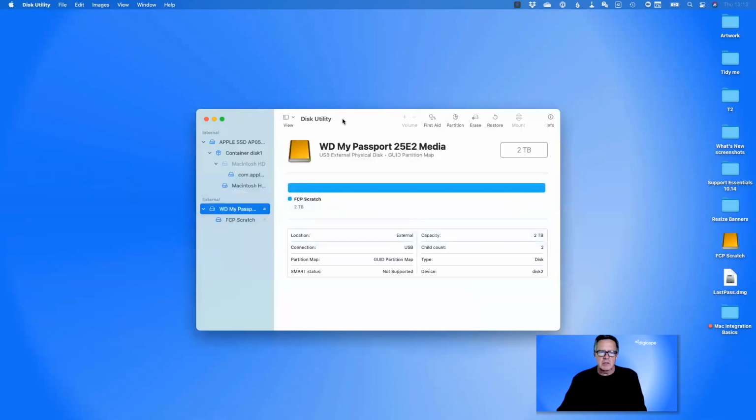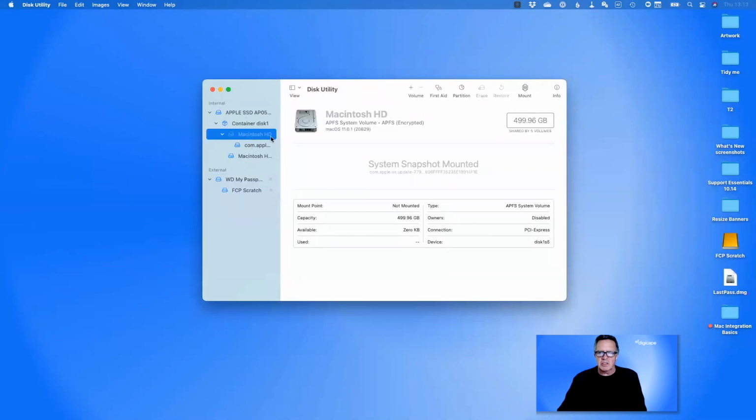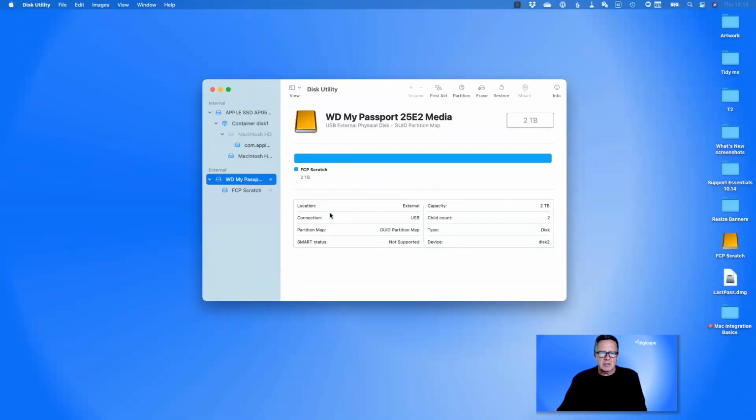So if I switch to Disk Utility, here we have it. It shows you all the drives that are mounted. So this is my computer hard drive, my Macintosh HD. This is the external drive, this little guy over here, which I use for my media files. And I can use Disk Utility to make these disk images. There's a couple of ways of doing it.